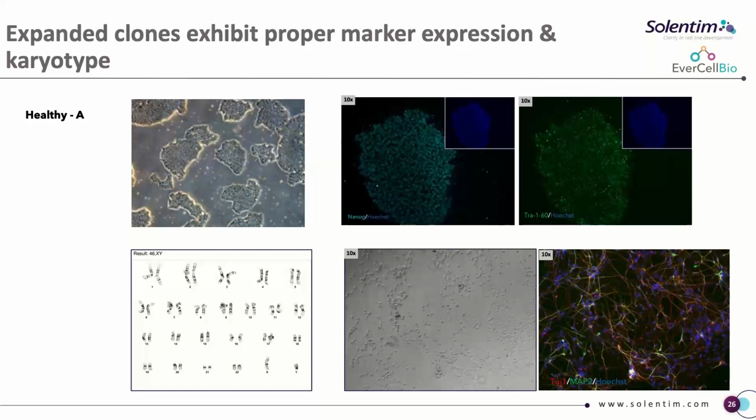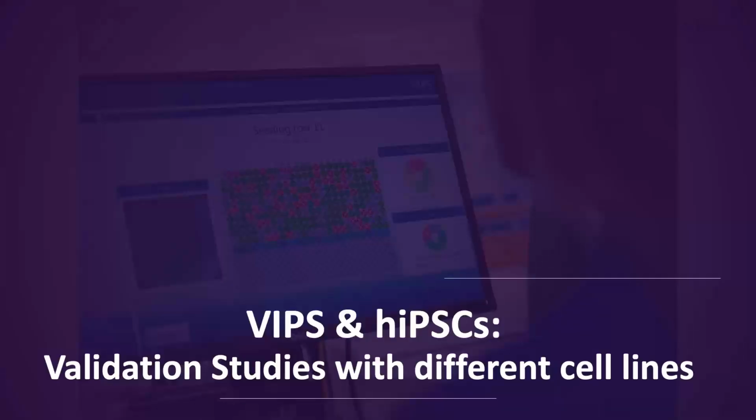So with all this in mind, we are very excited, and this worked with one of our lead or workhorse lines. But as most of us in the field know, there's high variability in lines coming from various sources. So we wanted to ensure that we could test this and validate it across multiple other cell lines.